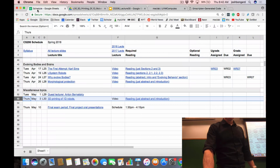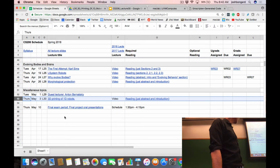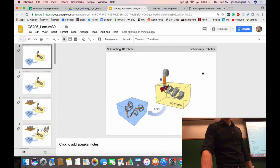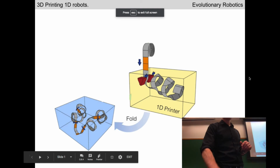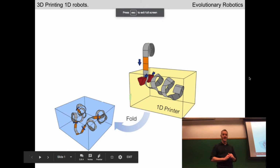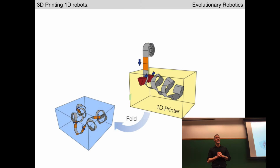Okay, so back to evolutionary robotics and our final lecture, the 3D printing of 1D robots. The reading for today, as usual, is the actual research paper that introduces this idea. It was published just this last year. Some of the authors on that paper, you might recognize their names by now. Hod Lipson was one of the first inventors of 3D printers back at Cornell. Hod and I did some work a few years back on the Resilient Machines robot, the robot where we pulled off the leg and it kept moving.